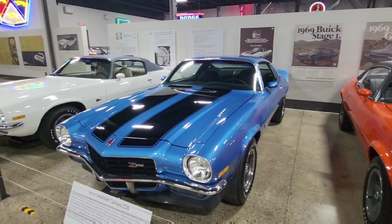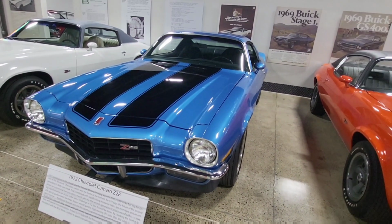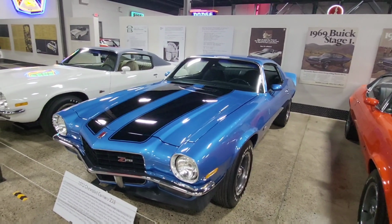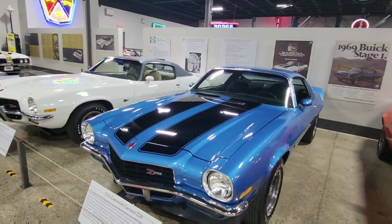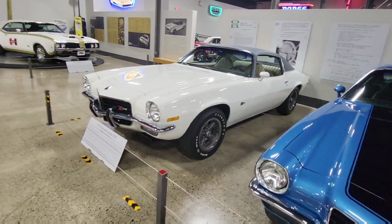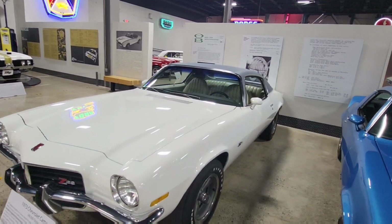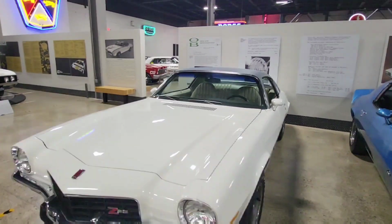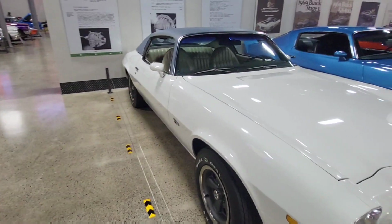The thing I don't like about the Z is they didn't have the split bumper. I think the split bumper looks better on the second gen, but it's correct to have the full bumper for the Z. And a '73. This is the last year of this particular body style. 48,000 original miles. He doesn't have a lot of original stuff. He has absolutely restored-to-perfection models.